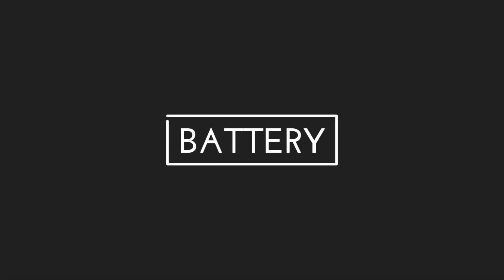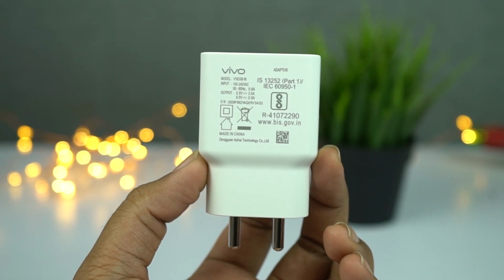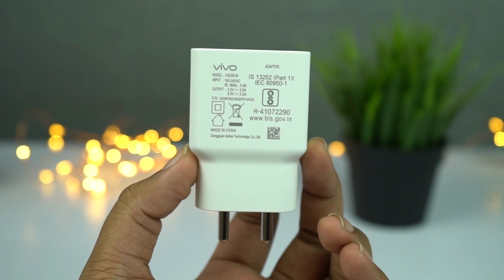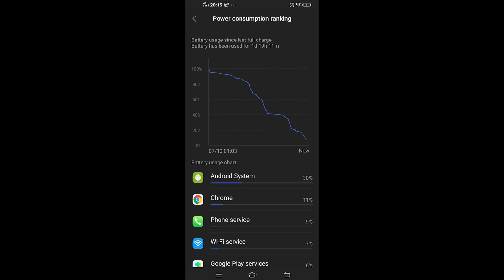Now the final thing to talk about this phone would be the battery life. This phone sports a massive 5000 mAh battery, supports fast charging and comes with an 18 watts fast charger, which Vivo likes to call dual engine fast charging. Now the battery life on this phone is really awesome. I was able to use this phone for more than 2 days on a single charge, and on average I got more than 7 hours of screen on time.